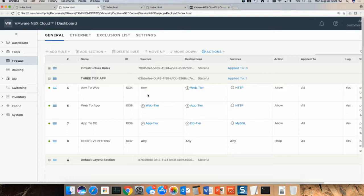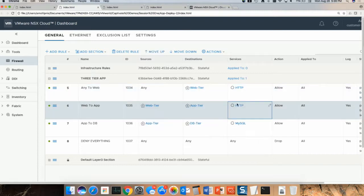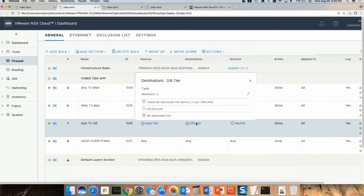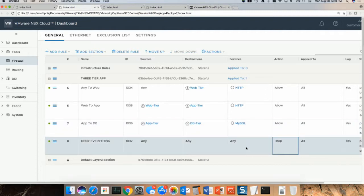So you can clearly see that I have the any to web tier allow port 80. Similarly, between web tier to app tier, I have HTTP, right? So let me just click on the web tier to see the membership. You can clearly see that there is web STG01, and then you have web STG02, part of this particular group. Similarly, let's look at the app tier, which has the app VM that we saw in the staging VPC, and then the database tier, which is also part of the database group. And then finally, I have defined any drop, so that I make sure that anything apart from these rules should always drop the traffic.